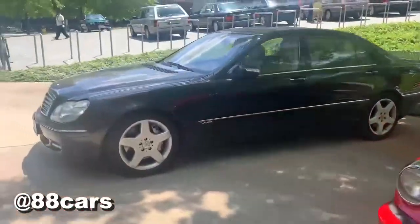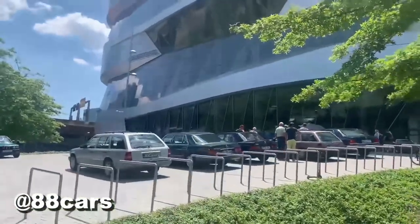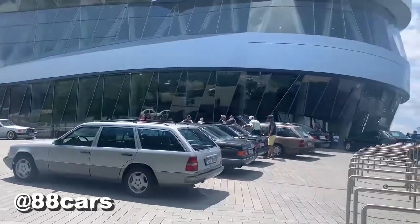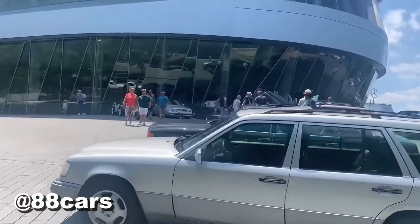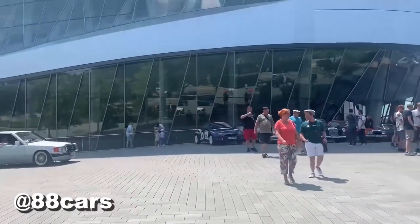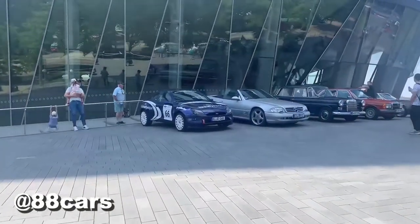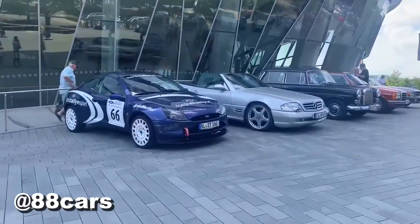Okay. Let's go a little up. Yeah, but also SDL and another car. Yeah, over here we have some. You know, it's really special. Port rally is cool.